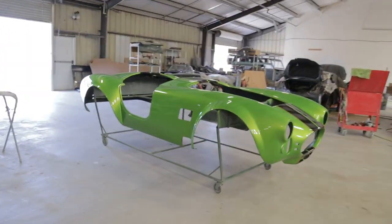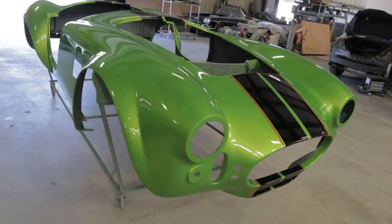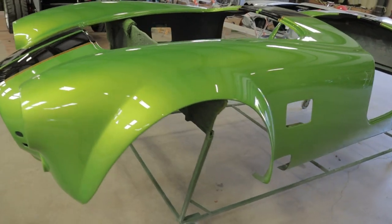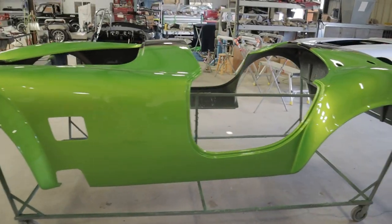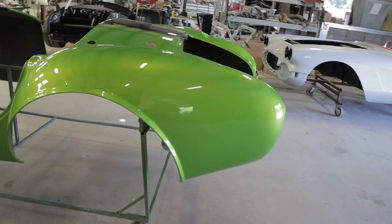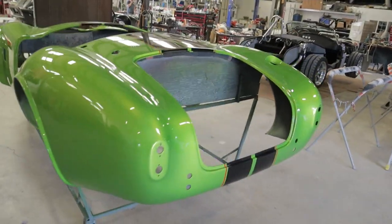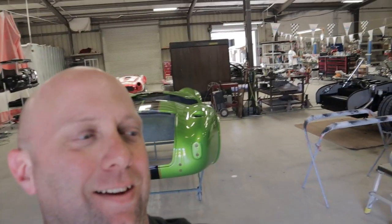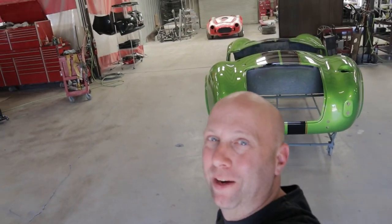We're all up on, and then there she is. Holy cow. Whew. How freaking exciting is that? All back, all painted, all pretty. No more rock chips, no more of that stuff. Time to do another 30,000 miles on it. So we're going to put this thing together.